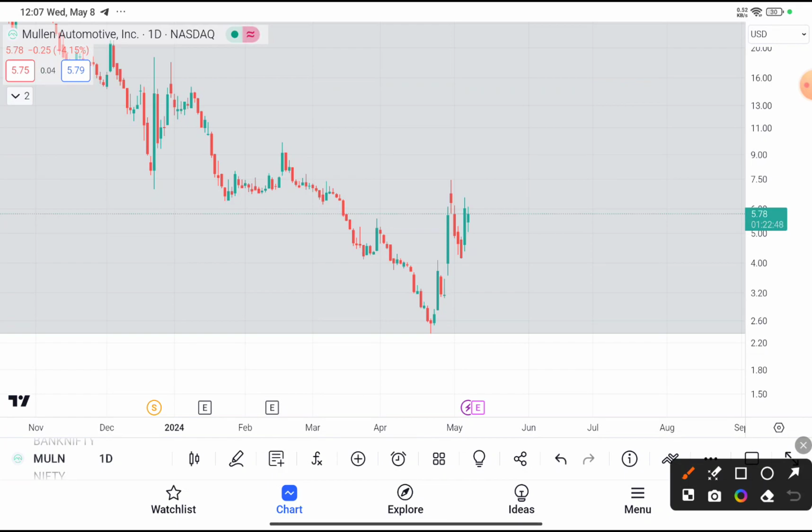Here you have clearly seen that MULN was traded near about $5. So if you're thinking to buy this stock, then I will recommend that you wait until it gives a clear-cut breakout above $7.5, because you have clearly seen that near about $7.5 this stock faced resistance many times, and after facing the resistance every time this stock tried to come down.